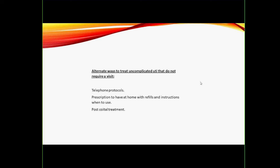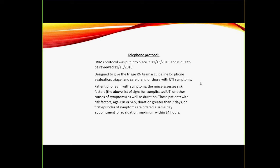Another way is to give the patient with chronic, recurrent UTIs antibiotics to have at home with refills on it, and then instructions on when to use it and when not to use it, and when to follow up and when to be seen. And then finally, you can certainly use antibiotics, a one-time use an hour after sex for the unfortunate woman who happens to get a UTI every time she has sexual intercourse. This doesn't do much for a couple.